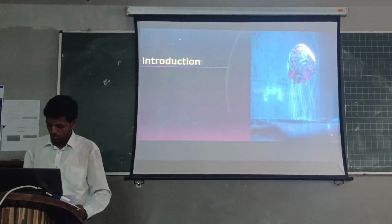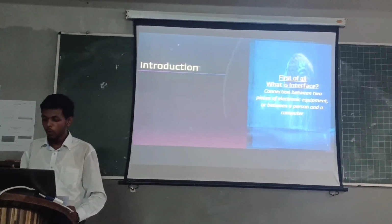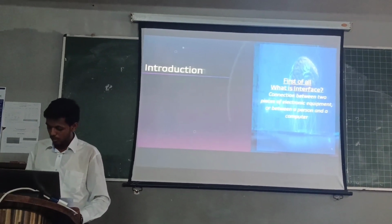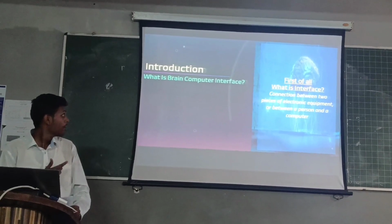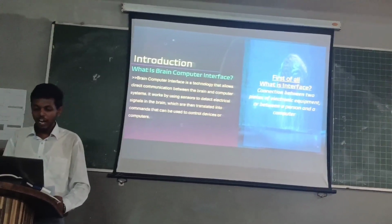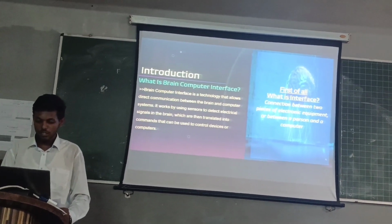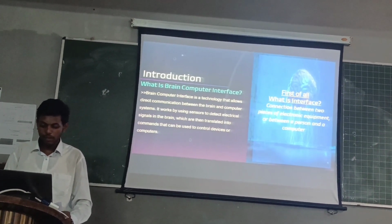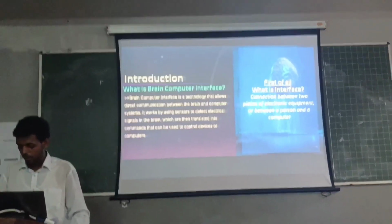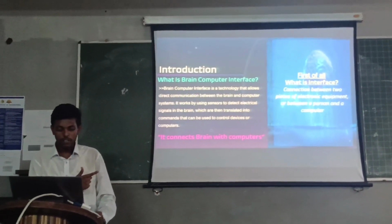First, introduction. At first, what is an interface? It's a connection between two pieces of electronic equipment, or between a person and a computer. Then, what is brain-computer interface? Brain-computer interface is a technology that allows direct communication between the brain and a computer system. It works by using sensors to detect electrical signals in the brain, which are then translated into commands that can be used to control a device or computer. In simple words, we can say that it connects the brain with a computer.